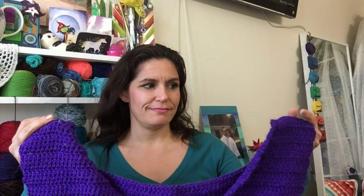But no shame here. I mean, I play with yarn. It's what I do. Most of the time I don't have a pattern. Most of the projects I share with you guys, I do have a pattern, and I like to share both, but this was just one of those things. Size-wise, it got a little out of hand.